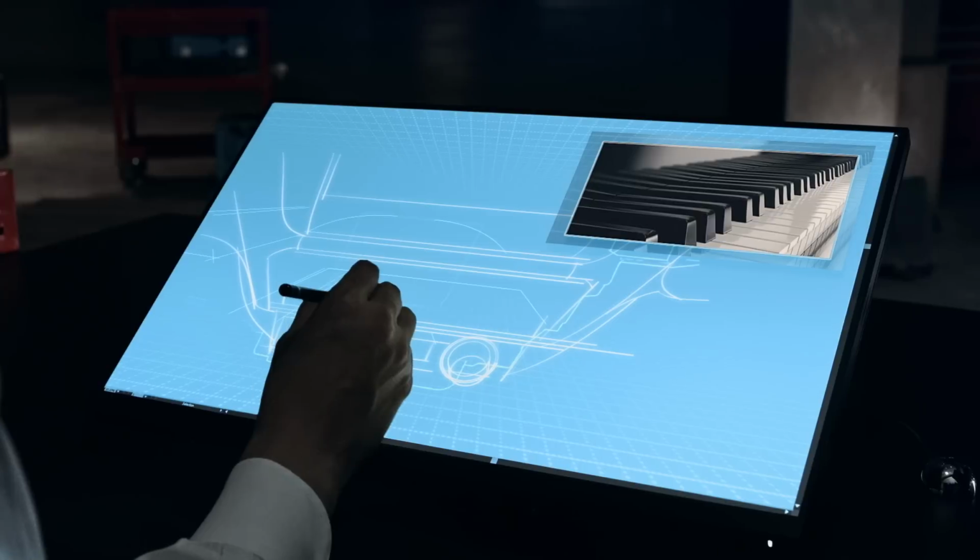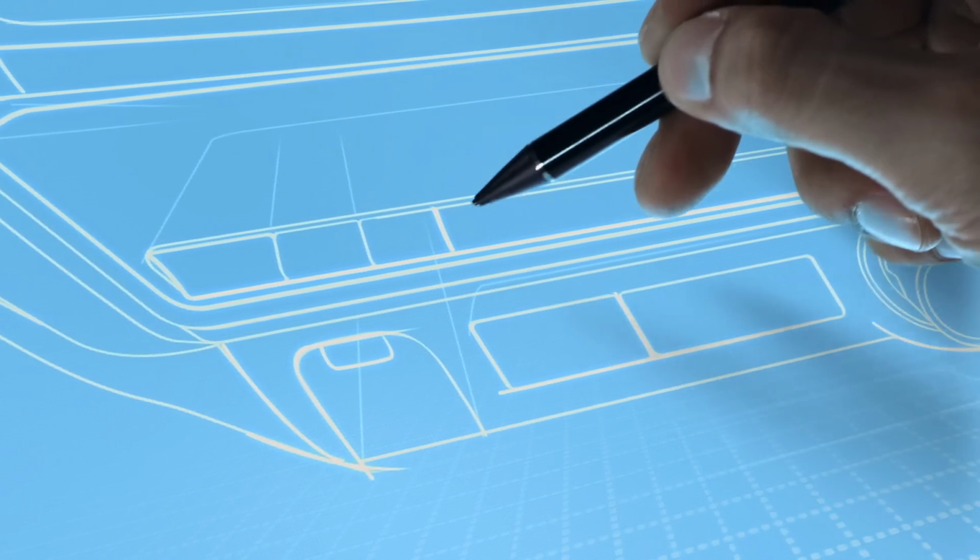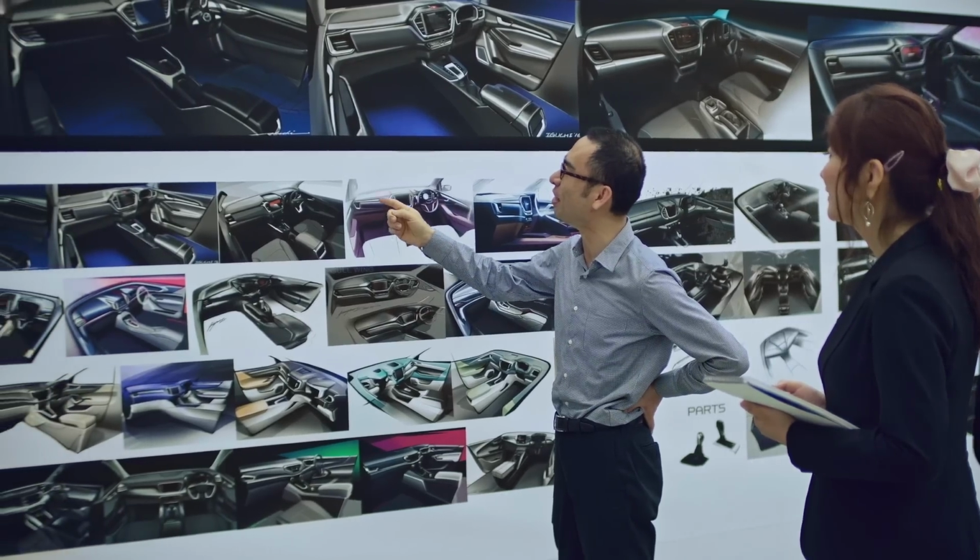Behind the D-MAX's streamlined exterior lies a stylish, richly appointed and technologically advanced cabin.